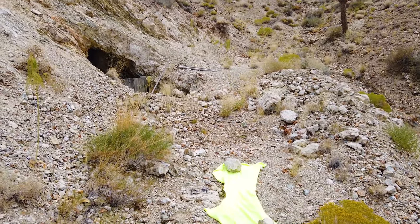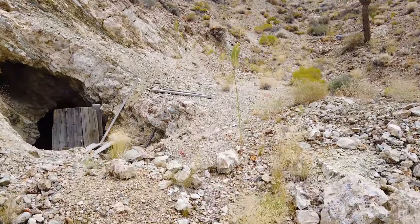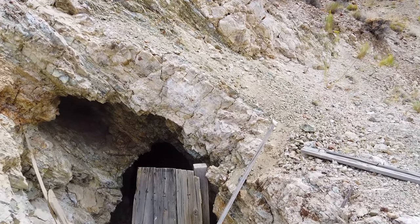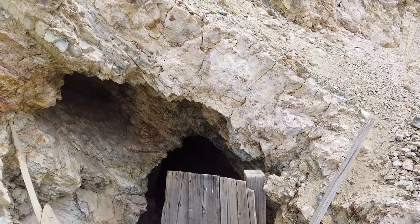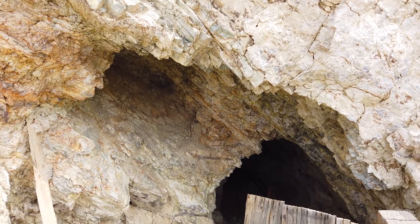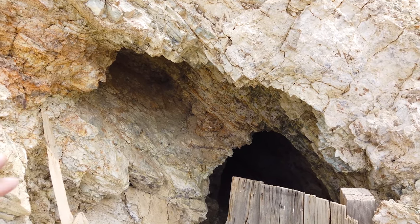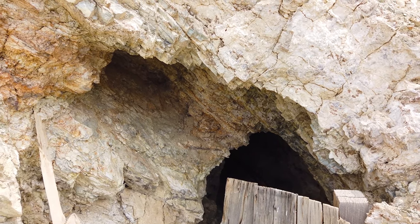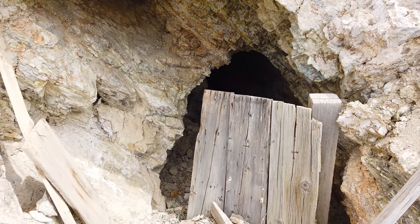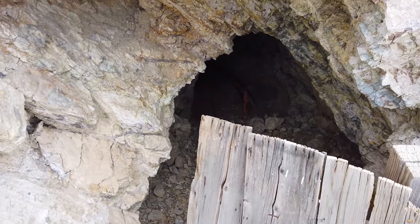Okay, back again. We got the safety flag put out. Let's explore this old mine. So right off the bat here, see they're taking out a vein that's on an angle. I'd say about a 45 degree angle from lower right to upper left. And there's what's left of, I think that was the old door at one time.